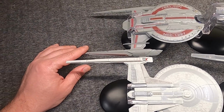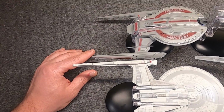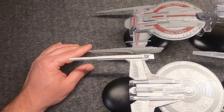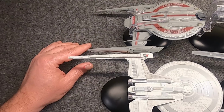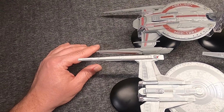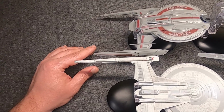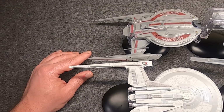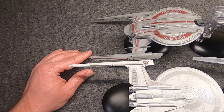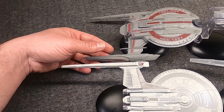We start the series off with the USS Shenzhou, named after the Chinese space program, Chinese space capsule. And it's a member of the Walker class in the show, which is taking place in 2249 and 2256. This is considered an old, even obsolete, but still trusty design. And we see it both in the Prime Universe and the Mirror.